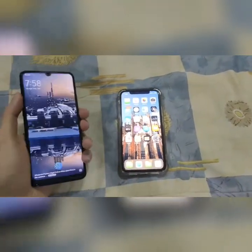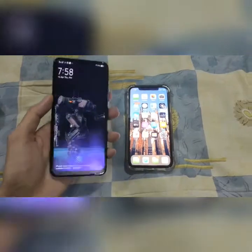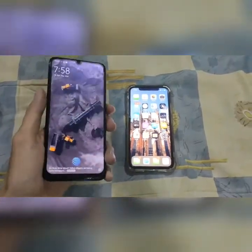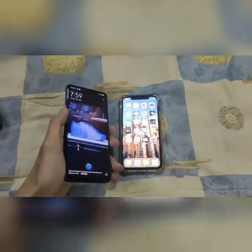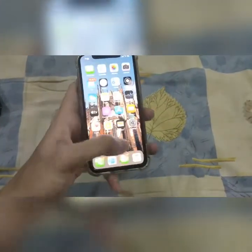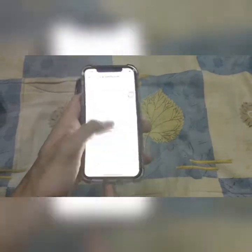But for browsing or reading, it's actually preferable to use Vivo S1 because it's a very big screen, and it's a more pleasing experience on a bigger screen when you are watching a movie or reading or anything else that involves your eye movement. But for iPhone X, it's not really bad actually, because whatever you do is still very large, and in terms of performance it is very fast.